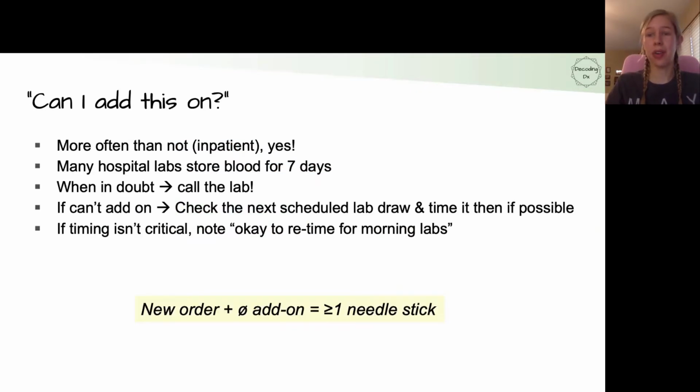Let's say you ordered labs earlier in the day and you think of something else that you want to order. You can always look at if you can add it on. More often than not, especially in the hospital, you can add things on. Again, it depends on what you ordered earlier and what they got. But oftentimes, especially with routine morning labs, we can add a lot of things on to that blood from the morning. In addition, most hospital labs will store blood for up to 7 days in the fridge down in the lab. So if there's a test that's not super time sensitive and it would have been reasonable to add that on to yesterday's blood, you can call down and see if they can do that for you. Again, when in doubt, call the lab.